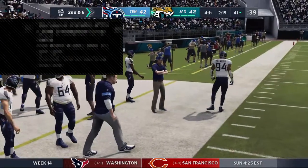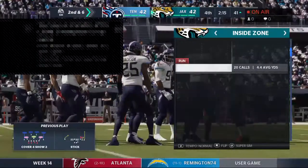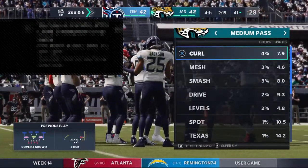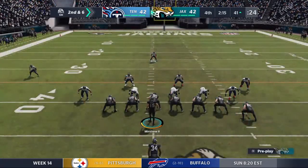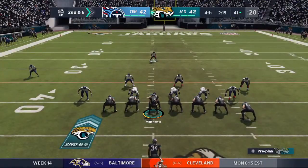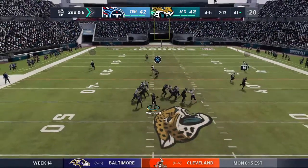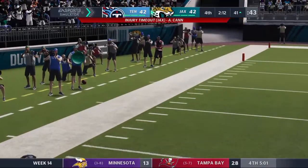Down a yard or two shy of the 40 before he's out of bounds. Okay, he's now running to get to the sideline and get out of bounds and avoid the big hit. To throw again on second down. Minshew. And that'll be incomplete.